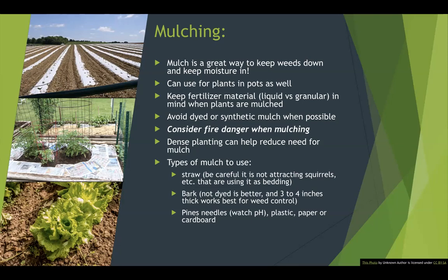If you plant the lettuce closer together even than is suggested on the seed package, you may change the plant's ability to mature to a particular shape or size, but dense planting can reduce the need for mulch or other things. These are just things to consider when you're putting in that lettuce.